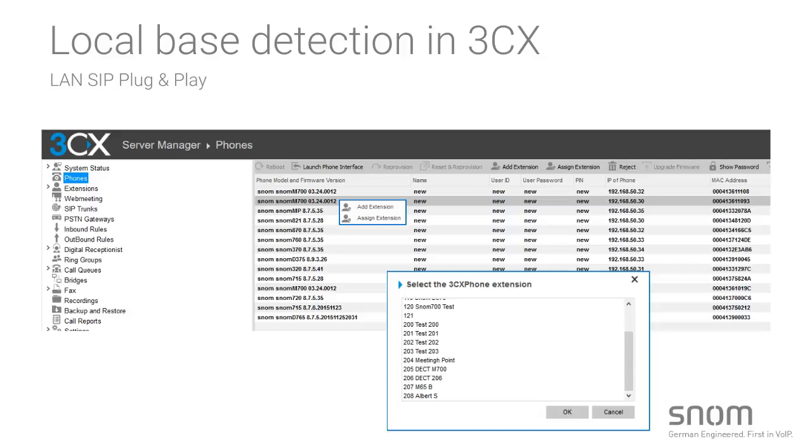Also, you will find on the 3CX website a very nice how-to or technical instructions on how to set up multi-cell with 3CX. Okay, so everybody knows this screenshot. You go into your 3CX system web interface, and in the list of phones you will see the automatically detected base stations, as in the screenshot. You pick one of those and you add an extension, or you assign an existing extension to this base station. So this is the very first step.